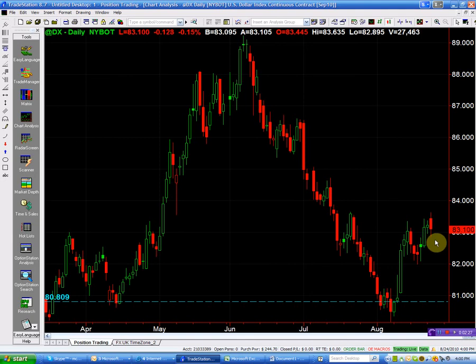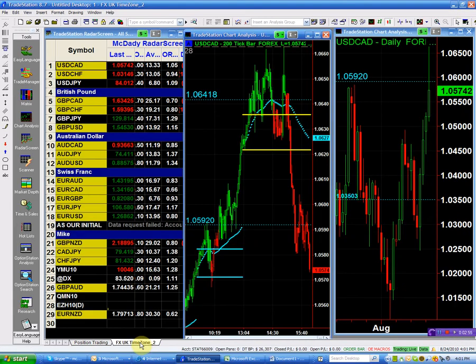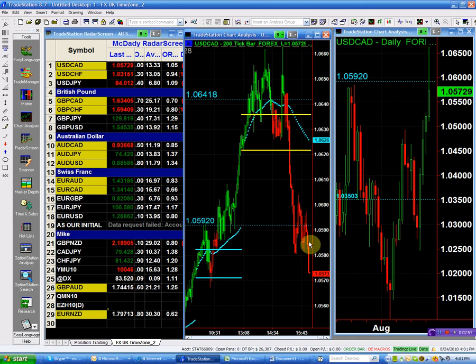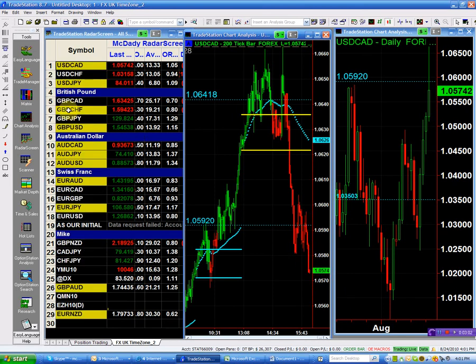So what seems to be happening now is that the immediate reaction, as I said, to the news was negative, so we had the selling come into the dollar. But right now the US dollar is beginning to stabilize, and we should be able to see that in the afternoon we might get a turnaround in the US dollar. Well, you see now the Canadian is beginning to sell off a little bit.